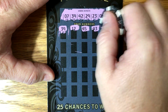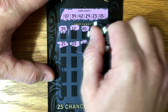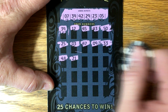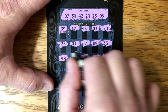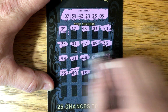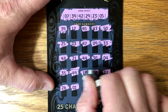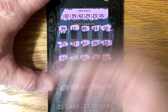45, 43, 50. I'll try not to miss any numbers like I did last time. 3, 47, 9, 33, 48, 21, 44. Let's get something to go along with it. 4, 35, 49, 13, 17, 37, 26, 1, 10, 40. And a two, all right, just a single match 39.